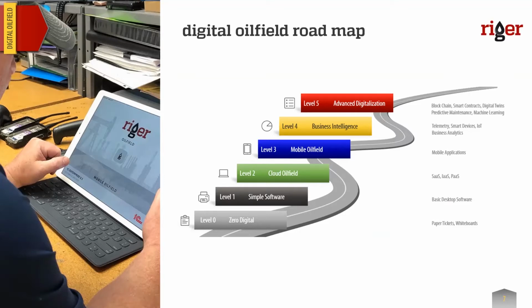And that's how many operations start, especially in the oilfield service and rentals business quite often. And then the challenge usually gets presented when the information becomes overwhelming and there's no more whiteboards, and the companies and operations managers are trying to look for other solutions. That's where the gradual transition from one stage to another starts to happen.